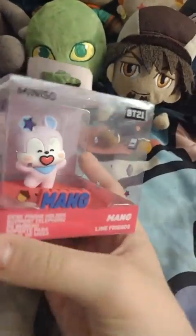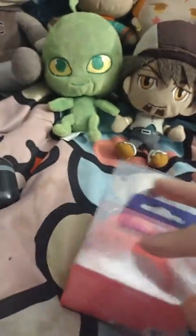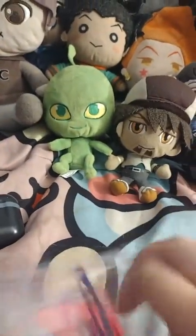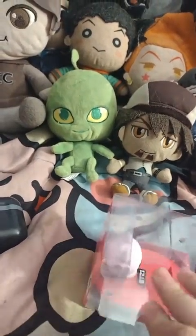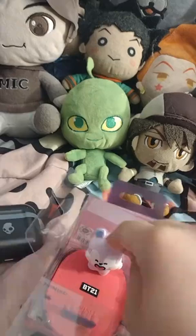They also had keychains in this material that were heads. I'm trying to figure out how to open this. Okay, I got it. But they didn't have the plush keychains. They had the plush keychains for Tim the Bear for Minions, but they didn't have the plush keychains for BT21.